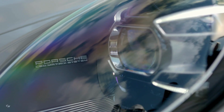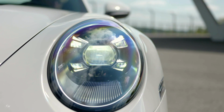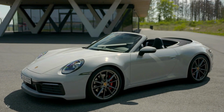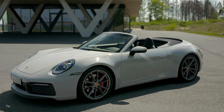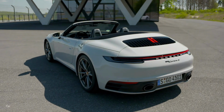first 911 generations. The flush integration of the door handles that extend electrically when needed accentuates the tapered and smooth side contour. The rear spoiler is significantly larger than before, while a seamless, elegant light bar spans the entire width of the vehicle. Apart from the front and rear fascia, the entire outer skin is now made of aluminum.